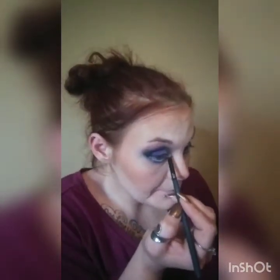That'll work. Alright, we're going to go ahead and do inner corner highlight and brow bone, and the eyes will be done. I like to take a small pencil brush, just a little dome pencil brush, and we're going to go ahead and use the shade Pearl in the palette here. Tap off the excess. We're going to go inner corner, a little bit on the lower lash line. Kind of open the eyes up a little bit.